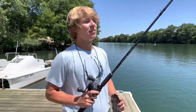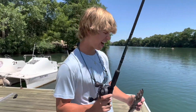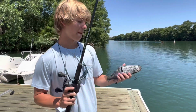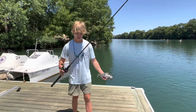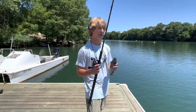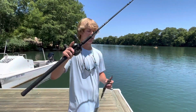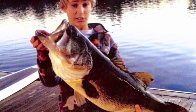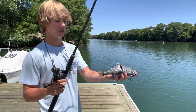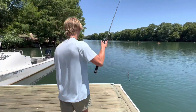So, fished that big girl for too long. I am extremely hot and extremely sweaty, and unfortunately didn't get her to fully commit. But the spot I am standing right here is actually the corner of the dock where that 13.5-pound bass, 27.5 inches long, when I was 14 years old, came off of right here. But without further ado, I'm gonna show you the wide glide on this baby right here.